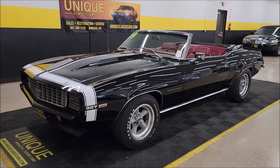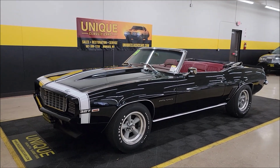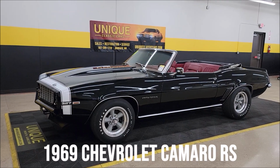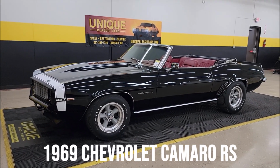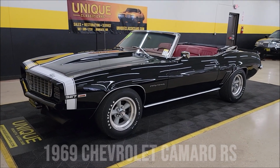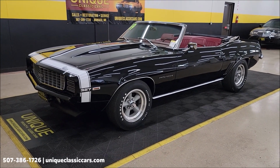Brands out there, just unique, especially in classics. It's a beautiful car, very interesting car, great story behind it. Let's get started. All right, first of all, a 1969 Chevrolet Camaro RS Convertible 327 car.